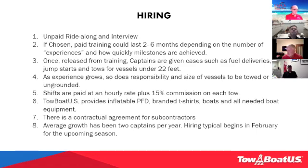Our hiring practices. Our hiring process starts with an informal meeting and ride-alongs with me or one of my lead captains, just to see if it's a good fit. It's kind of an interview for the prospective captain and for us, to see if it's something they're really interested in doing.